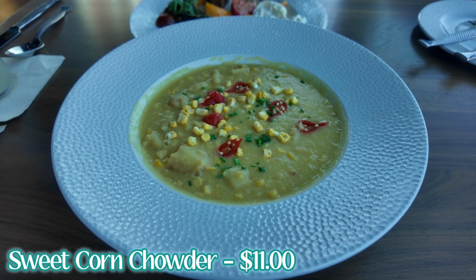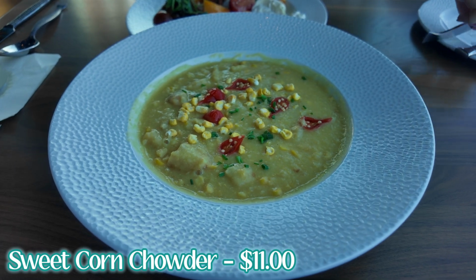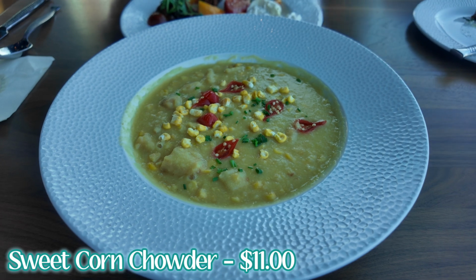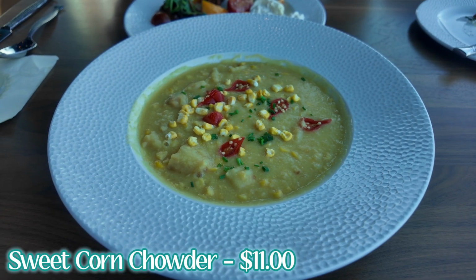That's what it needed. Just a little bit of salt to wake it up. Totally just wakes up those flavors. Super delicious. Absolutely a must get. This is the sweet corn chowder with Florida corn, celery root, potatoes, sweetie drop peppers, and baby basil for $11.